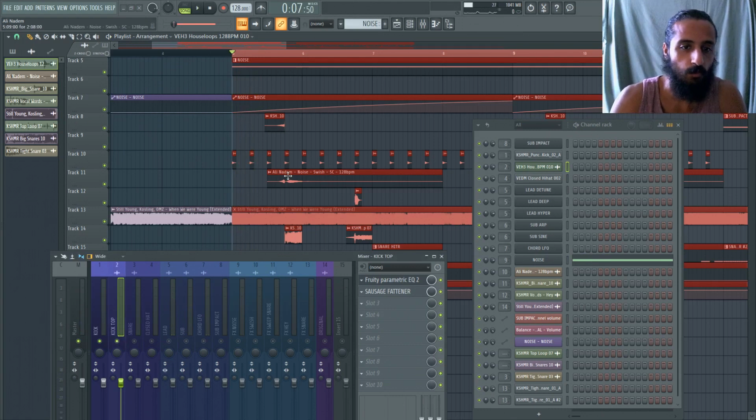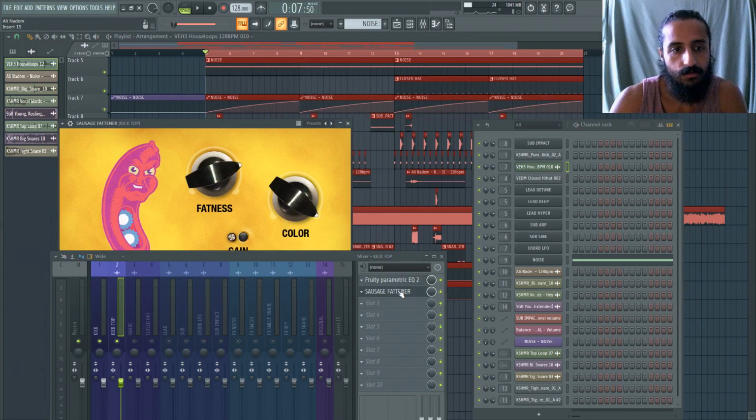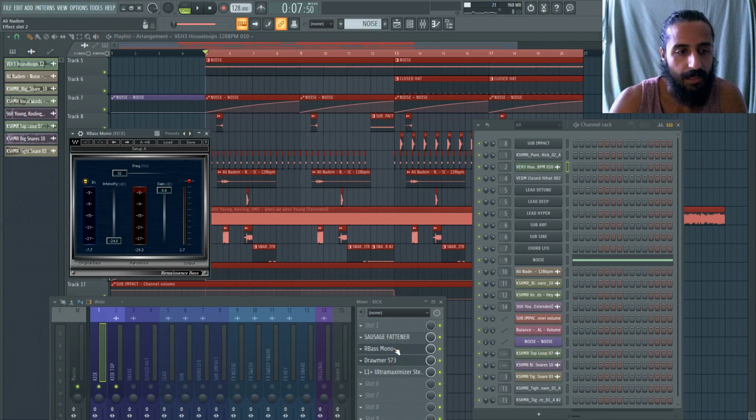And it's not necessarily one-to-one. They probably don't even have that in their track, but I added it, high passed that one, sausage on there as well with the same tactics. And the kick, same thing with the kick. This kick is being driven heavily just to give it some more presence. Same thing, R bass, but the R bass is just giving it a little bit more rumble.